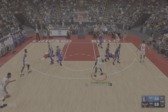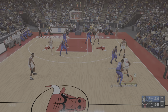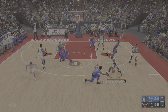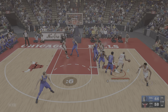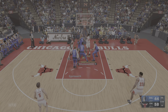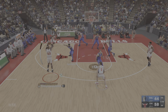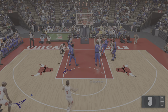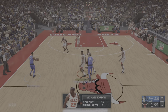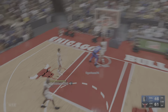A minute 29 left in the fourth quarter here. Jordan with it. Clock at four. Here's Cartwright. Pass to Jordan. Nails it from three. Jordan's got 35. Their focus has been terrific. They really put on a clinic here today.